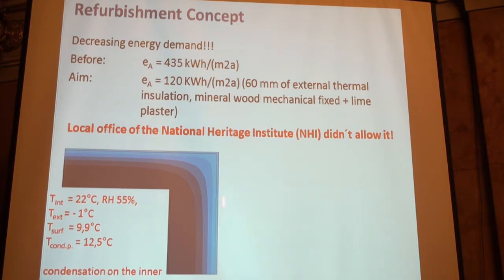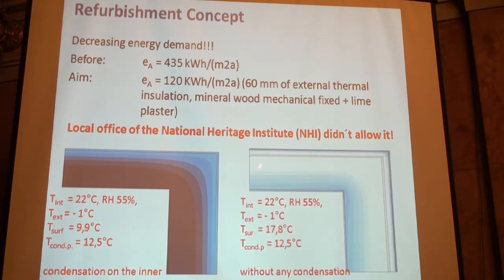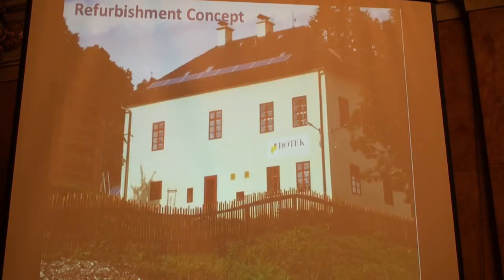If the external wall wouldn't be insulated, there is a condensation zone on the internal surface of the building during the whole winter. So all the decoration would be damaged. If you put 6 centimeters of thermal insulation, then there is no condensation zone, so it protects the decorations. So this is quite simple.